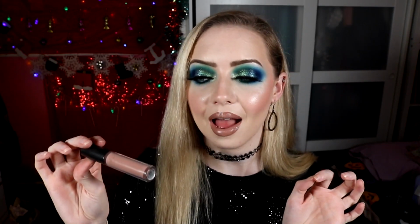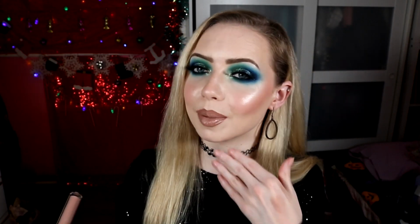I've got the small one because I got it in an advent calendar, and then basically the exact same colour almost, I have this gloss here from MAC in Bodycon. And yeah, that's the lip combo. I felt like a gloss today because it's a neutral lip, and it's quite pale as well, so I quite like it. That is the look with the Beauty Bay Wilderness palette.